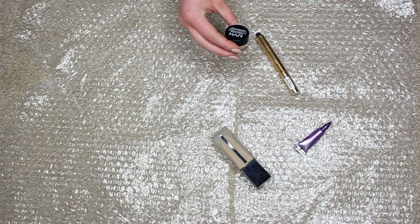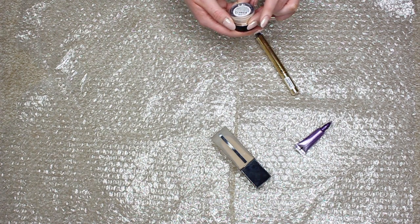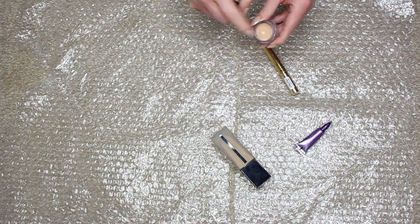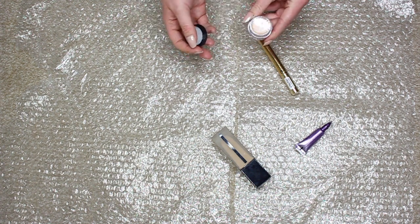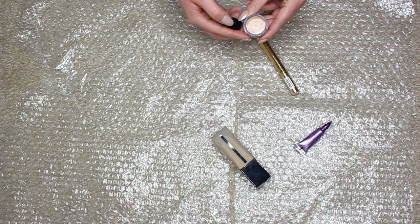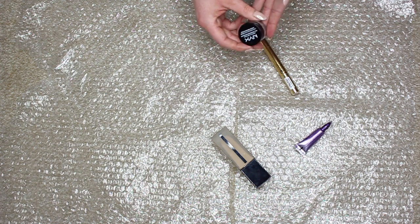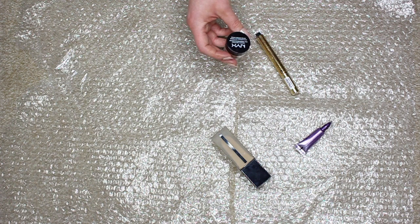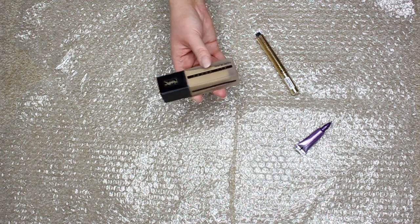And the NYX Above and Beyond Full Coverage Concealer. Now this is in the shade 01 Porcelain. This hasn't even been opened. As you can see, it's still got the seal on it. I don't use concealers like this. This looks like a dark shade for Porcelain. It looks pretty dark. It looks very orange as well. I know that I'm not going to use this because I don't use pot concealers. I did get this ages ago because I wanted to test it out, but I've had it for about 2 years, so I'm going to go ahead and get rid of this.